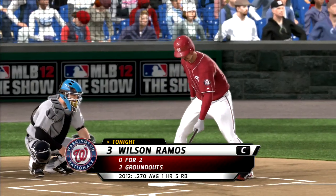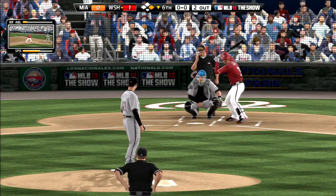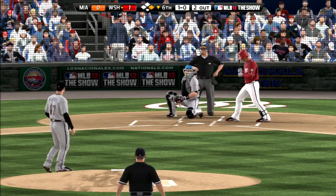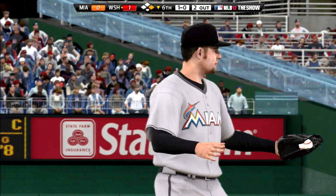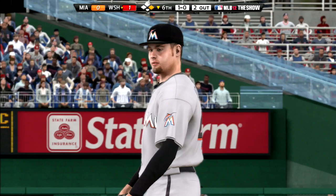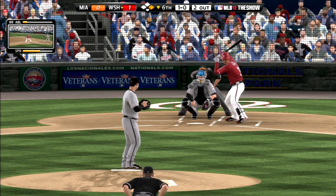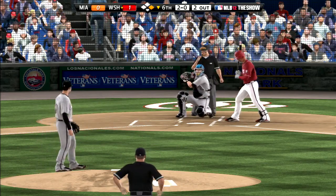Wilson Ramos will dig in now, hitless in his two at-bats so far. Fastball too high to start him out here, 1-0. And that thing looked like it was still rising at the end. Two out with the man at first. The 1-0 pitch. Curveball down and in, misses, ball two.